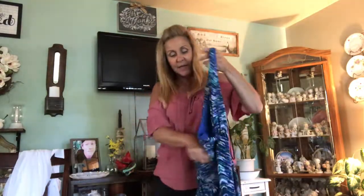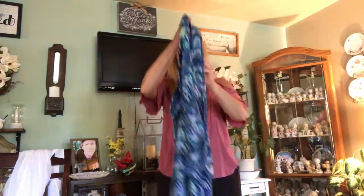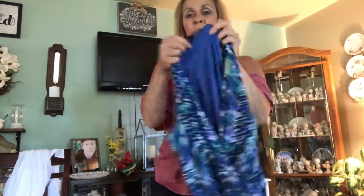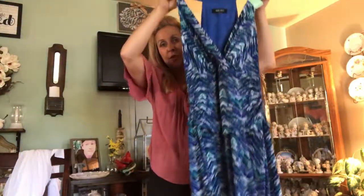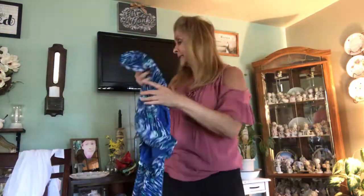All right, let me see. I picked up this beautiful... Okay, wait a minute. I'm all twisted here. Oh, it goes like this. Just have to be a little smarter than the dress. I picked up this long sundress, comes all the way down to the floor. And this is from Nine West. And I paid $2.50 for it. And it fits me so nice. It really looks nice on me.